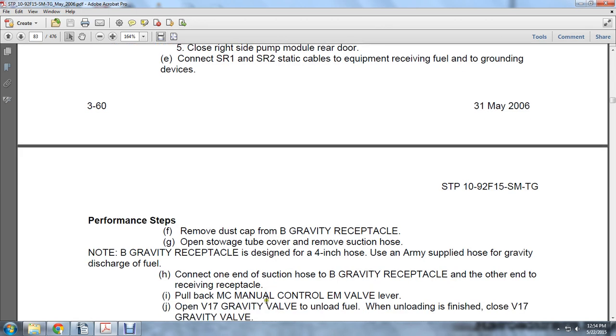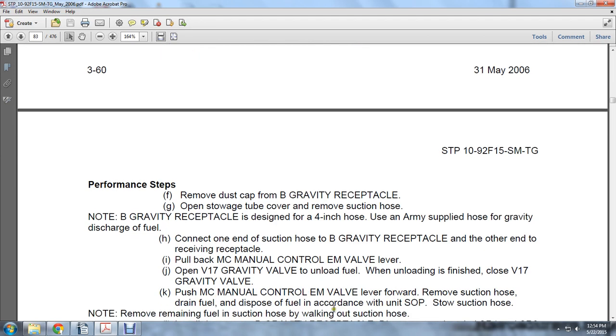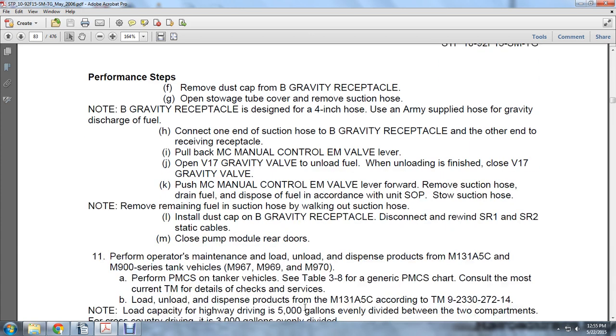Pull the MC manual control EM valve lever to open the V7 gravity valve to unload the fuel. When unloading is finished, push the MC manual control EM valve lever forward. Remove the suction hose, drain the fuel, and dispose of it in accordance with the unit SOP. Install the dust cap on the B gravity receptacle, disconnect and rewind the SR1 and SR2 static cables, and close the pump and the module rear doors.